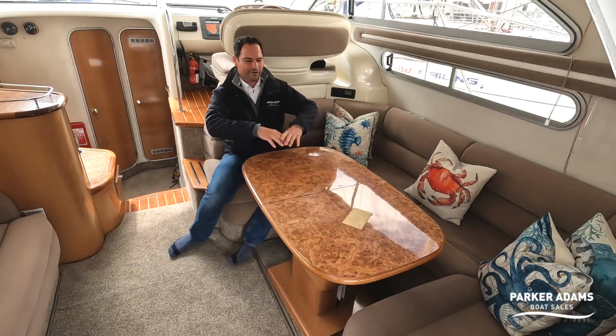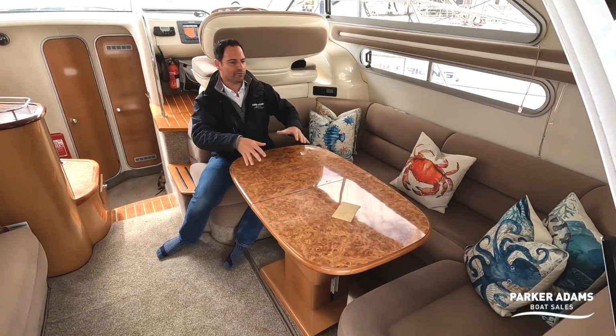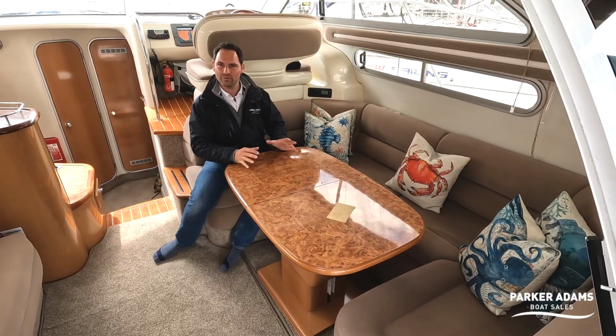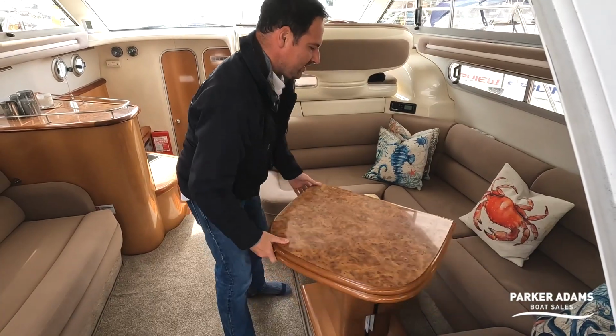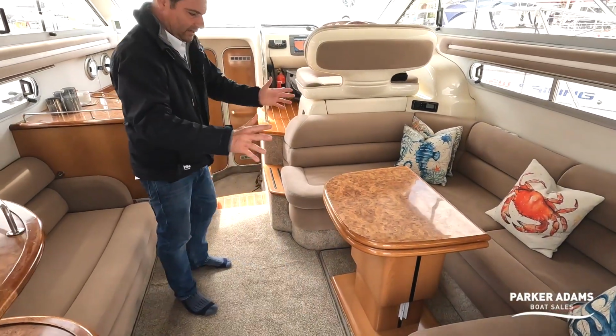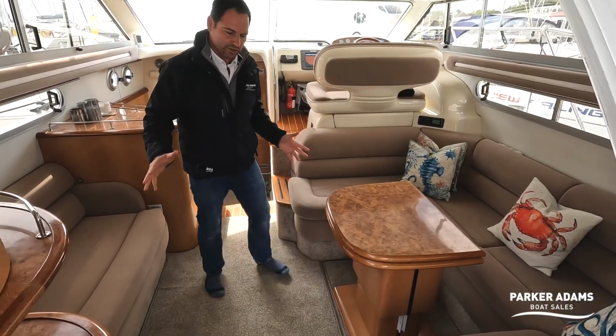So that now has created a really nice dining space there, and again, times of sitting people around, you'll happily get 6 people around that table, which is nice. So I shall close that back up again and spin it around. So I like the way you can take up a lot less space if you want to, so the table doesn't need to be huge.